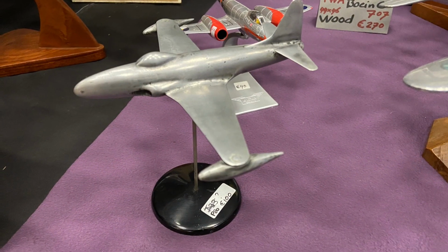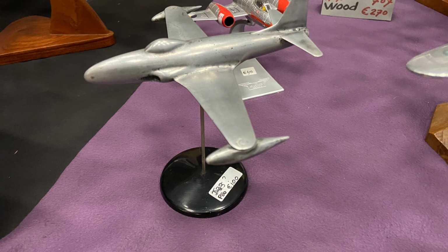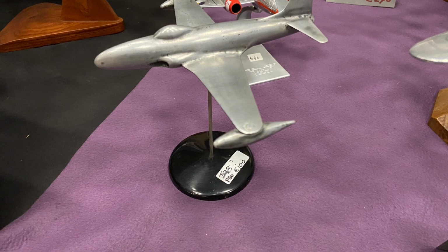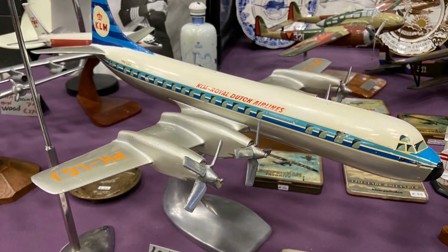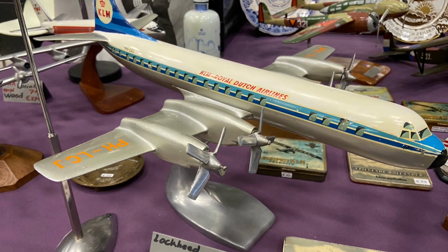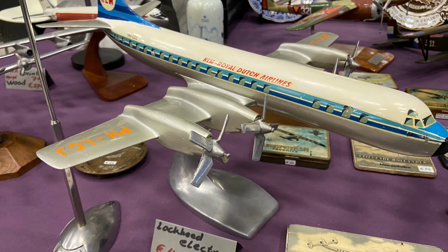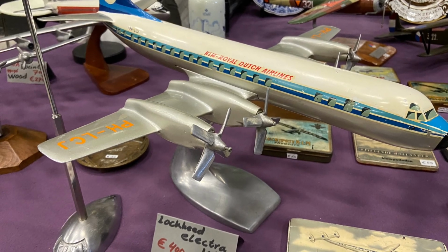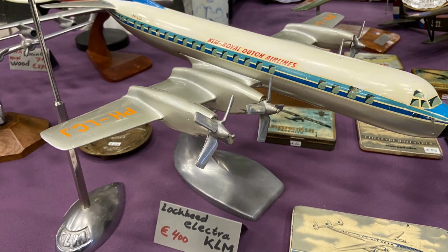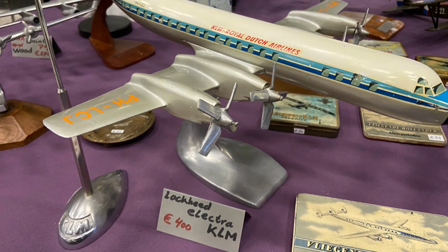And here we have a P80 Shooting Star, €100. This was on the table of Richard, the friend of Ed. As you can see, needs to be painted. And here is another nice shot of Patrick's. No, this doesn't belong to Patrick. This belongs to Richard. It's his 1/72nd Raise Up Electra model, €400. The price was pretty good because the other side of the aircraft needed to be quite significantly restored.